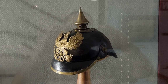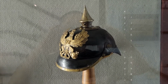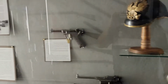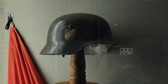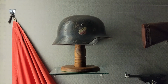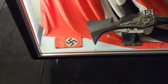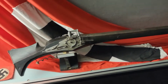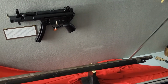You've got a World War I Kaiser style German helmet from the Prussian army, used in World War I. And then later on, by the end of the war, they started using the style that you see later in World War II. And that was that style. And then, of course, down here you have a Nazi armband and a Nazi flag from World War II. And that was during the Adolf Hitler era.